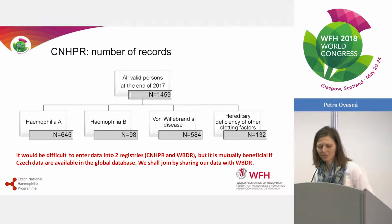The structure of our registry is quite wide. So briefly, we collect data at the time of patient entrance into the registry. At that time, the personal data and data about diagnosis are filled, and after that, a follow-up report is filled every year. In that form, data on annual bleeding rate, consumption, and inhibitor level are filled. These reports are filled latest at the beginning of the next year. So currently we have fresh data from the year 2017.